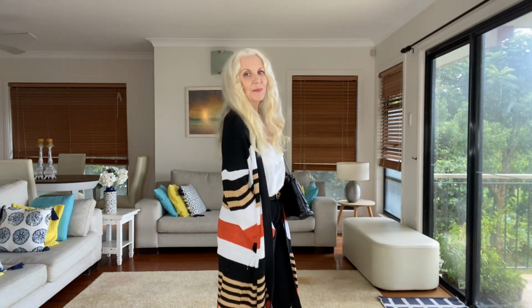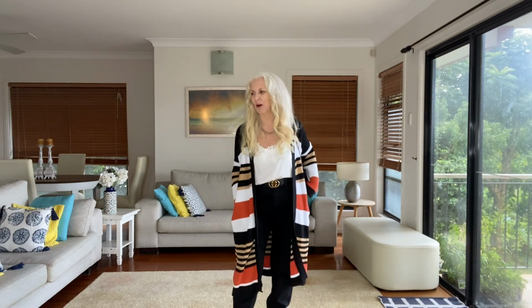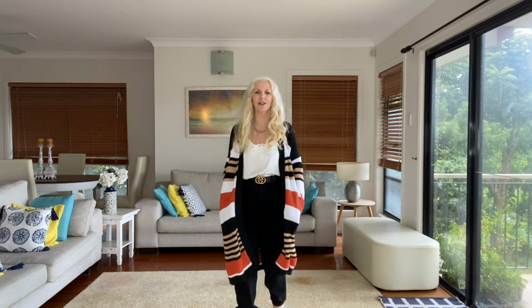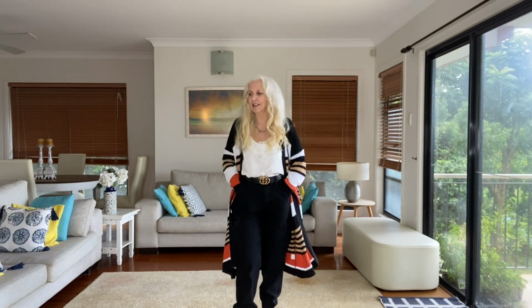Oh, and this one has pockets. To me, it's not a real cardi if it doesn't have pockets. I can cope with it, I'll live with it. But I do really like the pockets in cardis. That's part of the cardi, isn't it? Well, I think so. I'll show you these sneakers first.